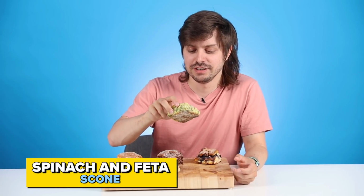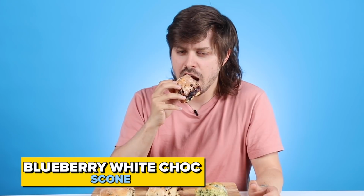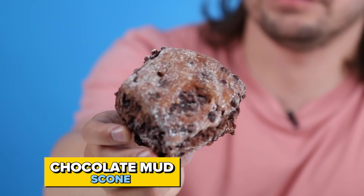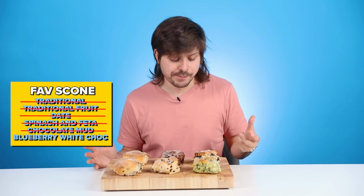Feta and spinach. I'm not a huge fan of this. This tastes like a healthy scone. I like these berries. Never been a fan of white chocolate, but this actually looks kind of nasty in a good way. All right. This one you could chuck in the microwave for 20 seconds and have it by itself, and it would just taste good. Chocolate scone and chocolate bits. Hell yeah. I just absolutely love chocolate. Bit of butter on this, heat it up. Boom, a perfect scone. Favorite scone? Yeah, I reckon the white choc and blueberry one. That one you can totally have by itself. Yeah, white choc for me. White choc and blueberry.